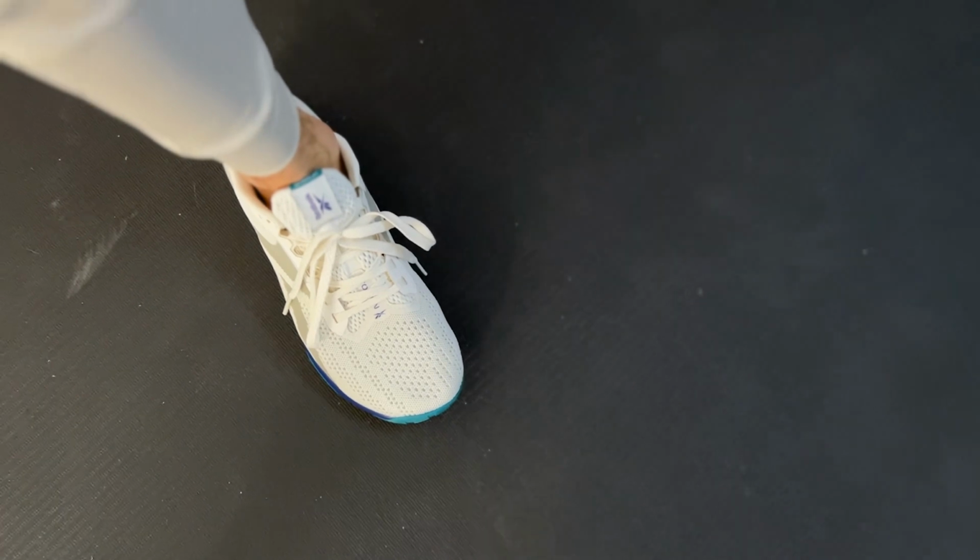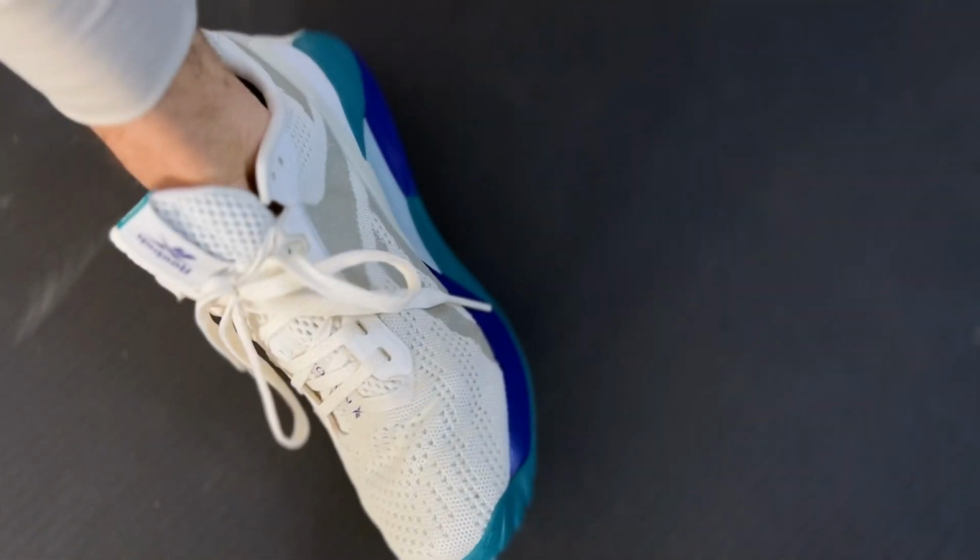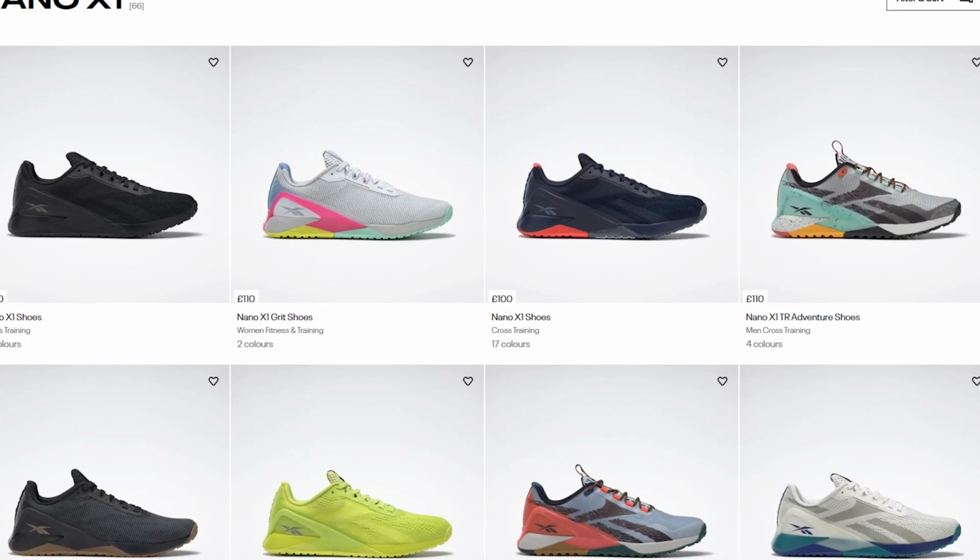My first CrossFit shoe 10 years ago was a Reebok shoe, and I wore them for 4 years. So in terms of the quality of the shoe, I could not say enough about Reebok. When I was looking for a new pair of Reebok shoes, these were one of the only ones that I liked the look of. Like I said, they do a little bit more retro colors and some unusual colors, I guess I would say, that I don't really love personally, but I love the feel of the shoe. And I was able to find a pair that I really did like.